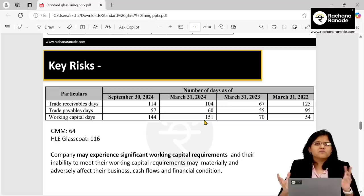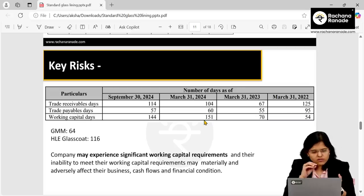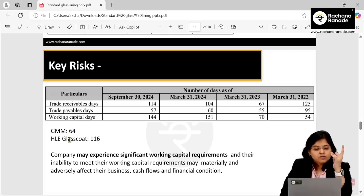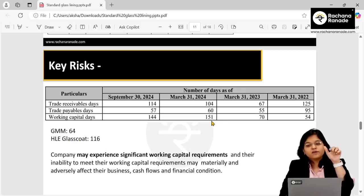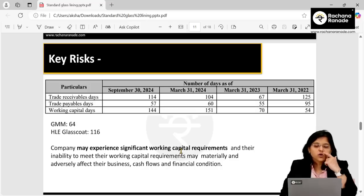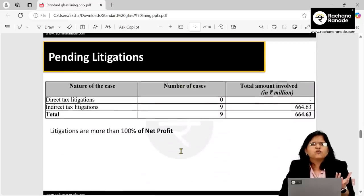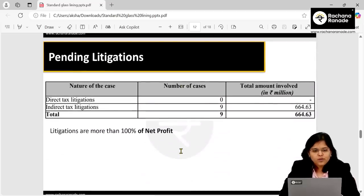For that, what I did is simply I compared their working capital days with two of their peers. One is GMM Pfaudler, second one is HLE Glascoat. GMM Pfaudler working capital days 64, HLE Glascoat it's 116, and for them for year ended 31st March 24 it is 151. So obviously their working capital days are on a higher side. What does this mean? If cash management is not done properly, it could lead to a cash crunch. So we have to be a bit careful on how they are managing their cash.